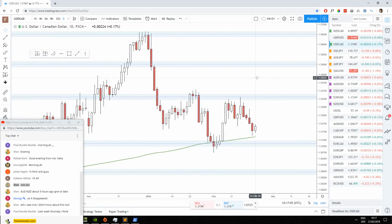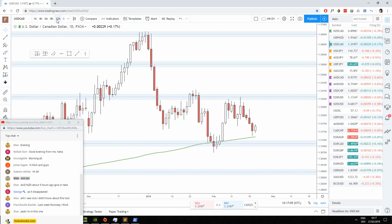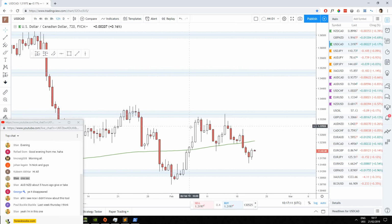USD CAD, this is another trade I shared that I did not personally enter, but some people have entered. It was entered on the 12-hour, quite some time ago, and it's just taken a long time to actually develop and push towards target. I think this one's probably at target or closing in on the target now.